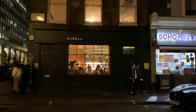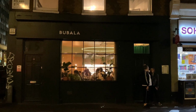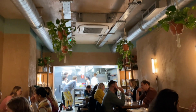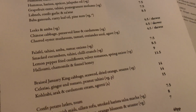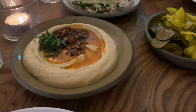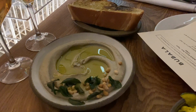Okay, so next up we have a restaurant called Bubala, which actually started as a pop-up and has now resulted in 2 permanent restaurants in Soho and Spitalfields. I went to the one in Soho, which had a really nice vibe. So again, this restaurant isn't actually a fully vegan restaurant. However, a lot of their dishes are vegan. So we decided to go for their vegan tasting menu, and I definitely recommend, if you can, go for this one because you can try so many of their dishes.